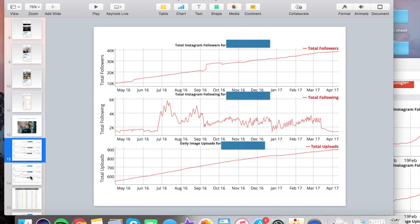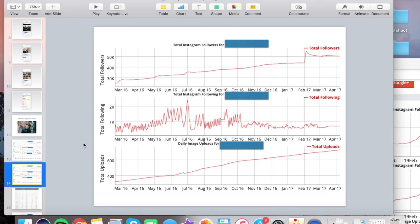Now, here's a few more that I've picked up. Again, I've blocked the name out because I don't want to name and shame people necessarily. This is a particular favourite of mine, mainly because of this giant spike. I mean, this was like 2,000. 2,000 people followed and unfollowed in the space of 4 days.